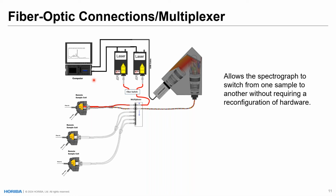So to walk everyone through how our online analyzer collects, determines, and then reads signal and gives you the data that you want, we'll start with the computer that is located inside the rack. The software in the computer controls the spectrograph, the fiber switch, and the multiplexer, so all of the different parts of the analyzer. And our online analyzers with the multiplexer all come with 2 redundant lasers.